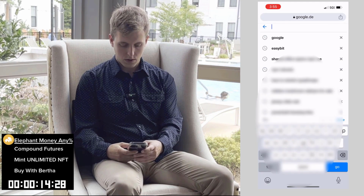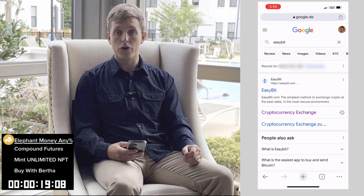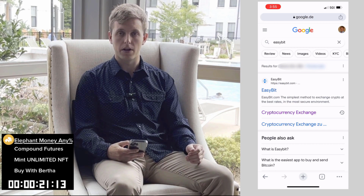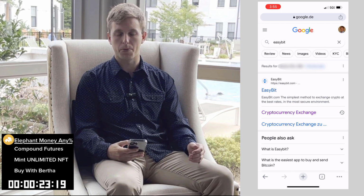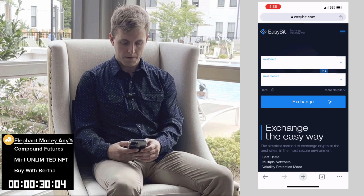Go on Google, let's go to EasyBit. If you're in the US, I recommend Change Now. If you're outside of the US or looking for a little bit cheaper fees, then I recommend using EasyBit. All right, so let's go to EasyBit.